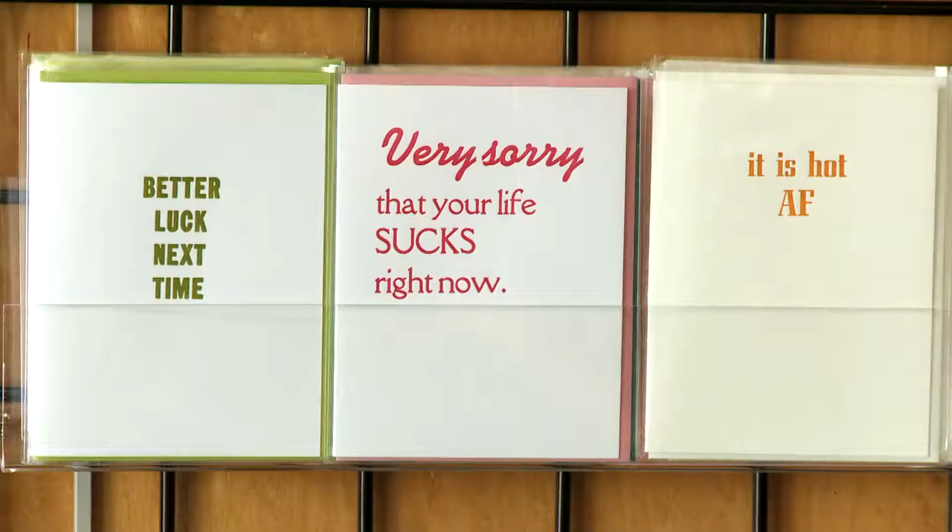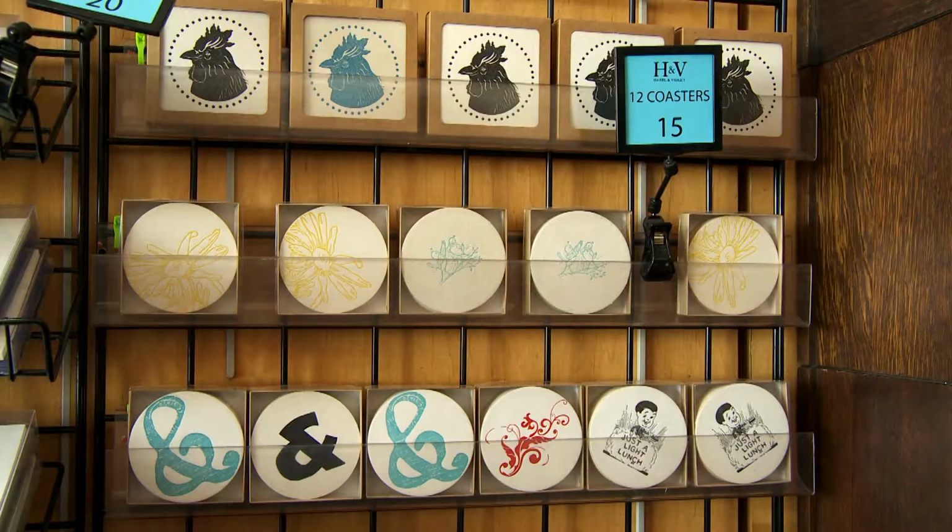Well, we make mostly wedding invitations. Wedding invitations, business cards, posters, art prints. I do a lot of stationery and people come in and buy it. Coasters, things like that. We have workshops. So it's a print shop where you can get all of these things done. All those things.